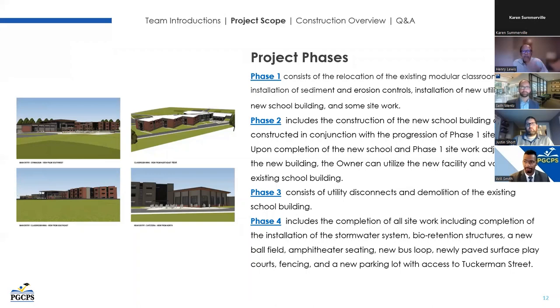I'll talk about the project phases. Phase one consists of the relocation of the existing modular classrooms, installation of sediment and erosion controls, installation of new utilities to the new school building, and some site work. Then we move into phase two, which includes the construction of the new school building and is constructed in conjunction with the progression of phase one site work.